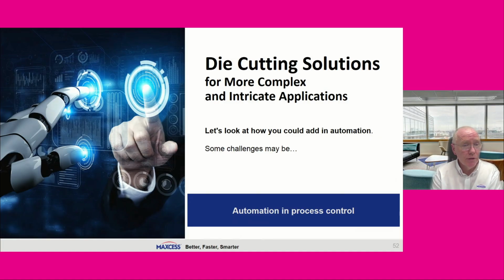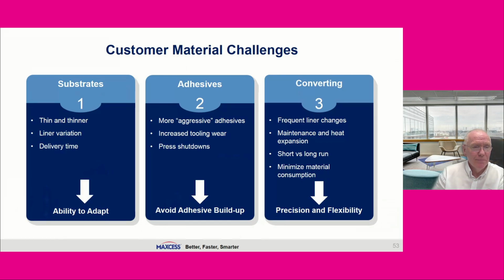Die cutting solutions, what we see now is challenging new people. They're getting more complex, they're getting more demanding on the operators. And I think where we as a business are trying to look at, which is similar to what Dean was trying to build up, the foundation in your business, what we're looking at now is actually running the applications itself. There you go. So I just want to not go back through this, obviously what Dean spoke about, but we know your challenges of substrate adhesives converting.